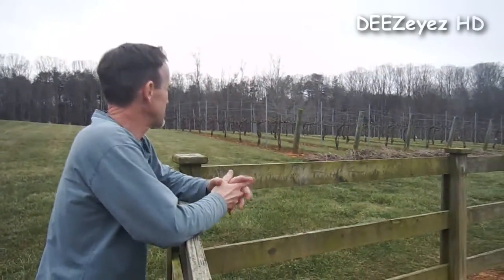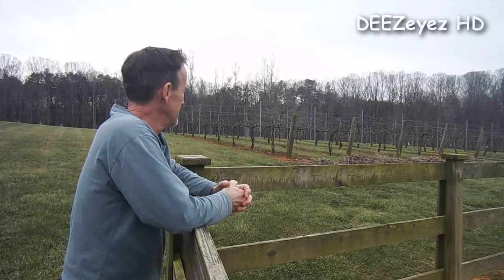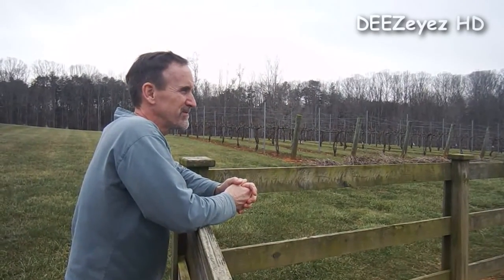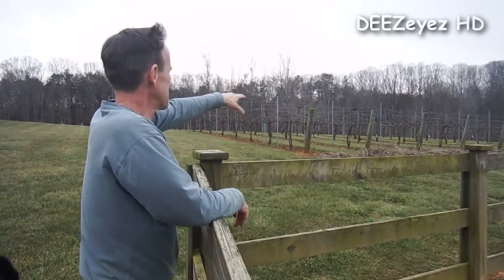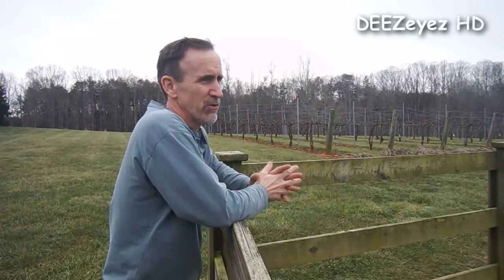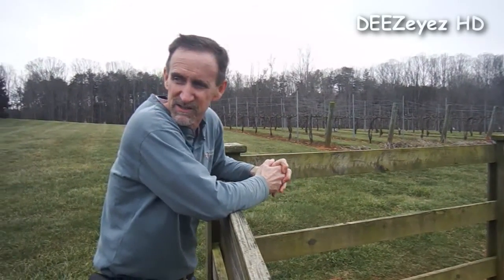So we've pruned all these vines. We have to prune them in January and February. That's our Chardonnay field. Then we'll haul these cuttings up to the top of the knoll over there and burn those. Each field is a different grape. Chardonnay is a white grape, and the one in front of our house is Traminette, which is another white grape. So we have two whites and two reds. We have Merlot and Cab Franc as the two reds.